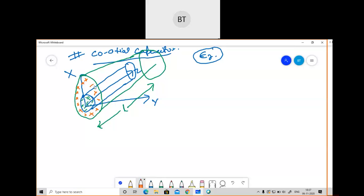Like what we did earlier, we are following the same steps here. Negative charge for this smaller circle and positive charge for the bigger circle. So in a coaxial cable, there will be a small inner conductor and a bigger outer conductor.